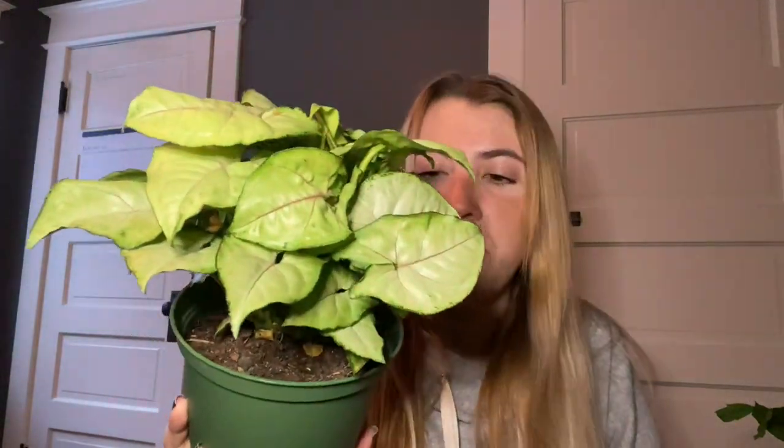But all the syngoniums I've had are so easy to take care of. They don't like being super wet. They don't like being under a ton of light. But other than that, you just water them once every 2 or 3 weeks. That's what I do with mine. There's this corner in my house where a south facing window is about 6 or 7 inches from the corner, and then there's an east facing window about another 4 or 5 inches from that corner. I keep all my syngoniums on this table in that corner, and they are so happy there.